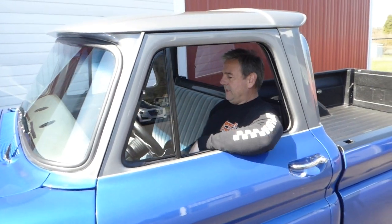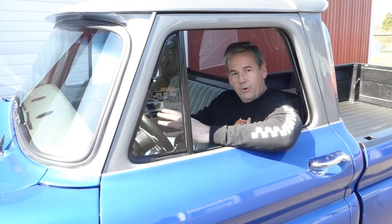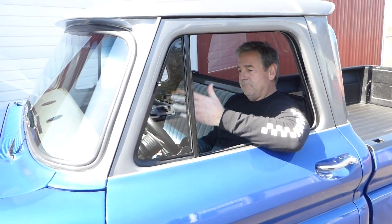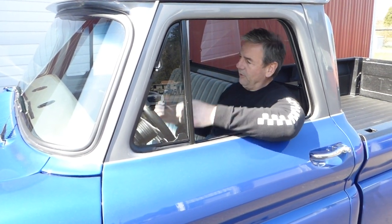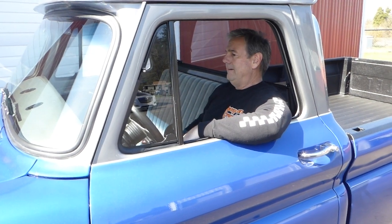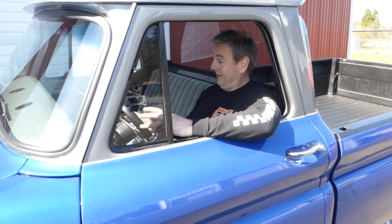Easy to read gauges. You got this nice smaller steering wheel, very easy to steer, power steering, nice power brakes. Yeah, it's great. All the lights work, the turn signals work, the wipers work. Well, everything works. All the accessories on the truck work, and it's got a lot.